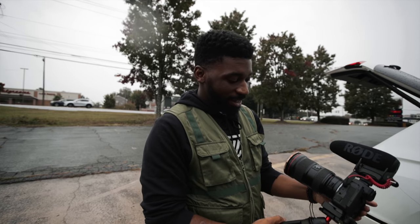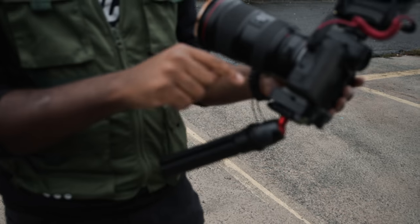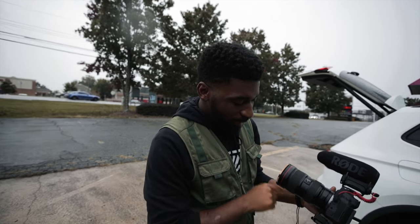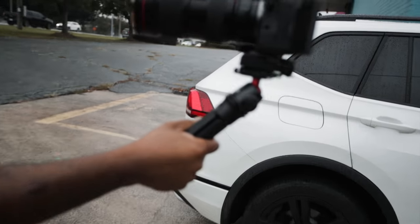Don't try to steal my swag. This is my tripod from my gimbal. I took the ball head off of my GorillaPod because my GorillaPod legs are broke. And this is like the sturdiest setup I feel like I've ever had at this point.